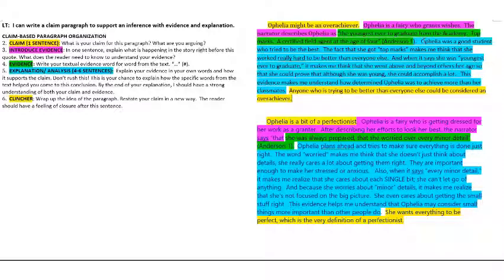That's my restatement. Now I'm going to point to specific words from the text. The fact she got, quote, "top marks" makes me think that she worked really hard to be better than anyone else. When it says she was the youngest ever to graduate, it makes me think she went above and beyond others her age so that she could prove that although she was young, she could accomplish a lot. This evidence makes me understand how determined Ophelia was to achieve more than her classmates. Anyone who's trying to be better than anyone else could be considered an overachiever. Okay? So the whole thing should read together like that. Good luck.